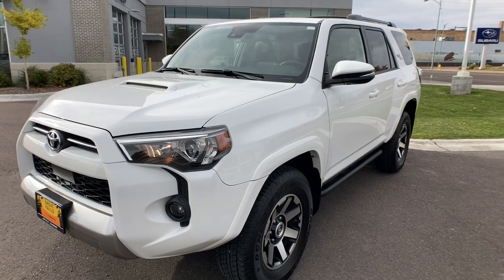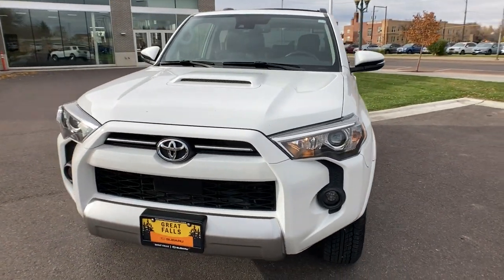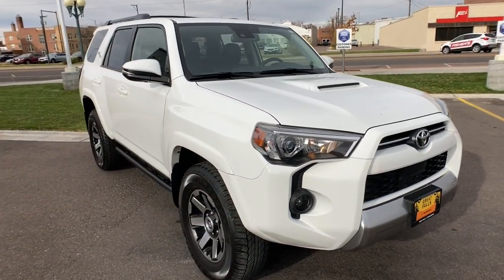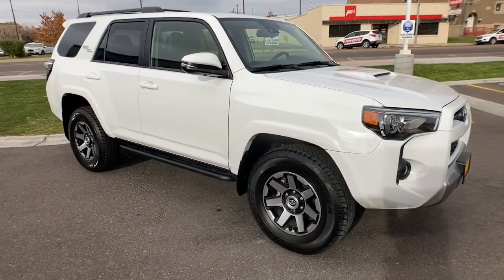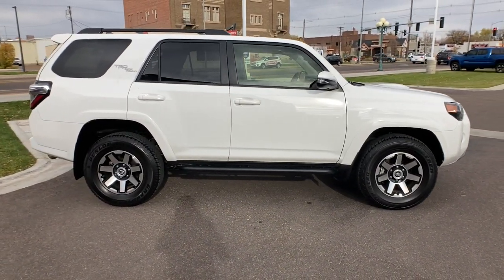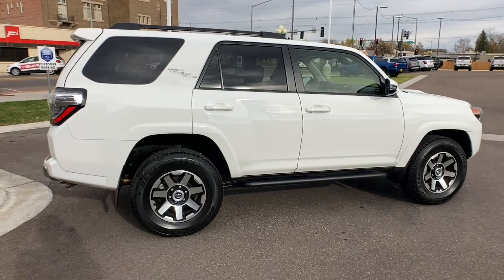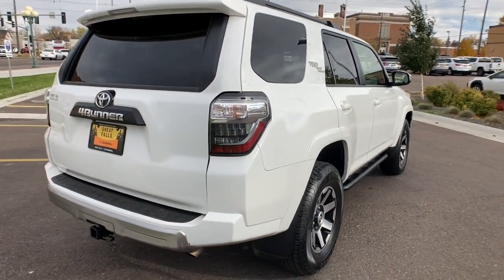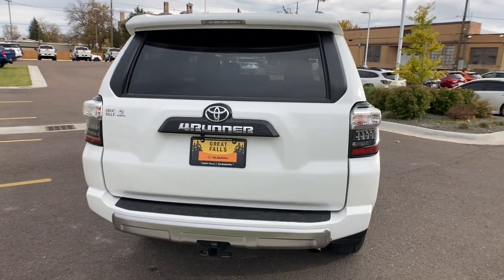Here is a wonderful 2021 Toyota 4Runner. With less than 20,000 miles on the odometer, this vehicle stands out from the rest. This rugged 4Runner delivers serious off-road capability, a comfortable interior, and family-friendly practicality. Enjoy the great outdoors like never before in this astonishingly versatile vehicle.